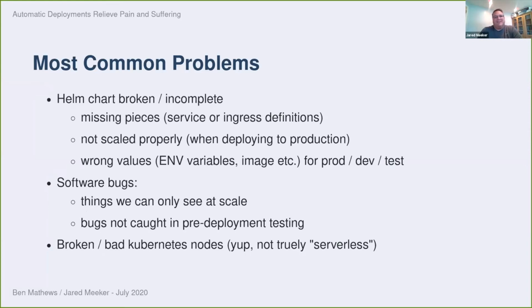Some of the most common problems that we see today in our deployments are based around our Helm charts. Sometimes Helm charts are written and they're incomplete, or they're not set to run at a production scale. Sometimes they just have flat out wrong values. We have different branches for different environments, and sometimes those don't get translated over the same. Other things we run into, of course, are software bugs. We do run into things that we test in our test environments. They run great. We deploy into production and they tip over completely. So we do expect to see that on new deployments and try to anticipate that moving forward. Also, sometimes Kubernetes itself is broken. It's been pretty stable in the last couple of years, and it seems to be moving more so in that direction, but we can't take anything for granted.